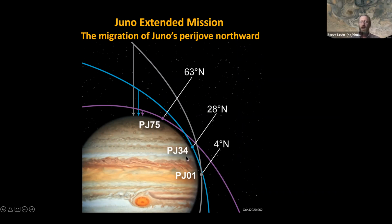So now, in our most recent orbits, we get to see the region over here up at around 30 degrees north with the greatest detail. But if we wait long enough and survive, by the time we get to Perijove 75, so twice as many orbits, the perijove will be way up at 63 degrees north and will be much closer to the pole. So all the good data that we got near the equator, we should be able to get something similar up near the poles. So that's Jupiter's extended mission.